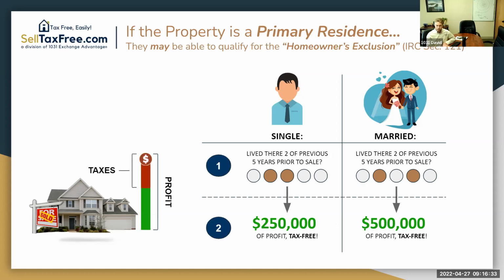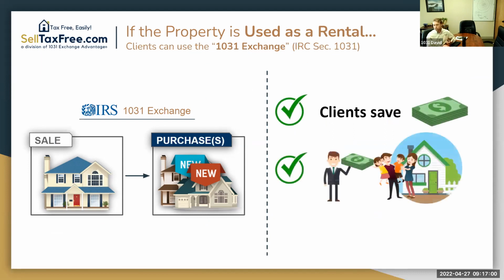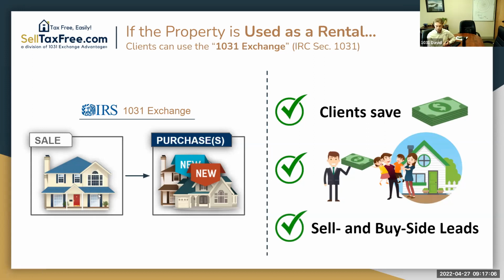But if a client is selling anything but a primary residence, like a property that's used as a rental, a commercial piece of property, really anything aside from a primary residence, that's where the 1031 exchange tax break comes into play. And we went through it a little bit on the previous screen. Clients selling and purchasing new property, that's how the tax break works. The clients save obviously a ton of money. You guys look amazing for having brought this whole thing up to them. And again, because the client is required under the tax code in order to get the benefit of the tax break to buy new property, knowing about this can help you get sell side leads as you talk to sellers in your pipeline.